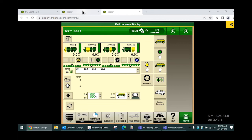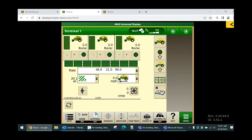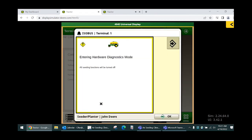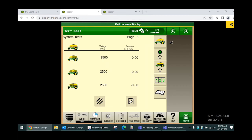So on a 1910 cart, I would be going to that diagnostic icon or diagnostic wrench. Little different process here. Then it takes us into system tests. So at a 1910, it gives me this. I've got to accept that. So there I can start to see some voltages, some pressures for the 1910 front, middle, and rear tank.